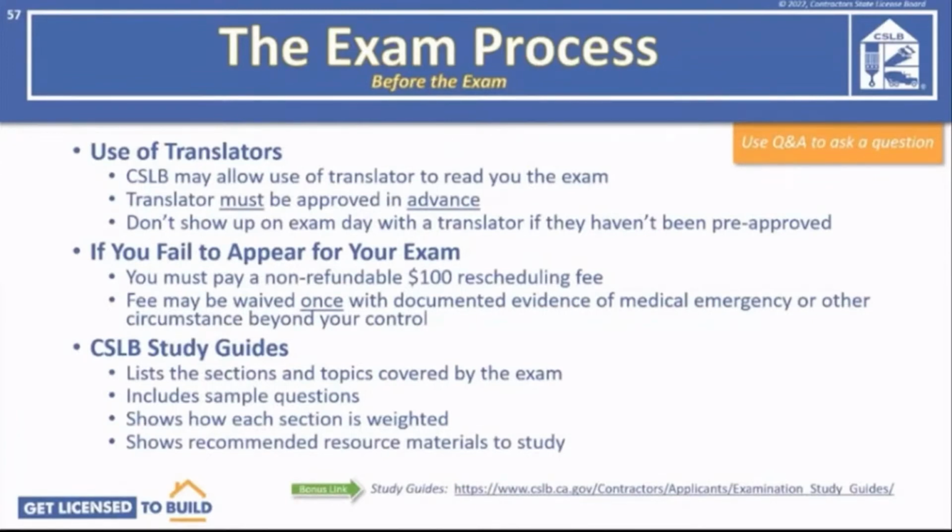Question 16 on the application asks if you need to use a translator to complete the examination. The translator must be approved by CSLB in advance. You cannot just show up on the day of your examination to the test center with someone to translate the exam for you. When you get an exam date, make sure you do not miss it.